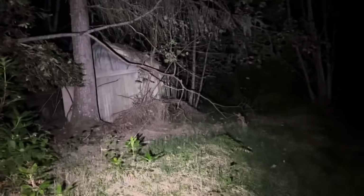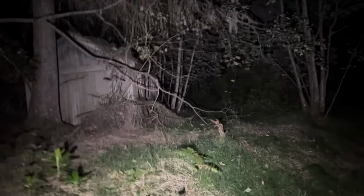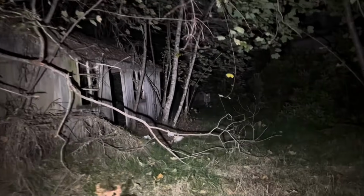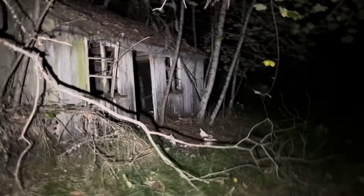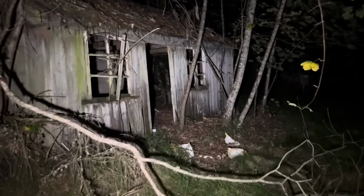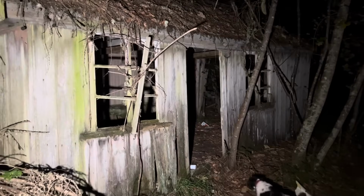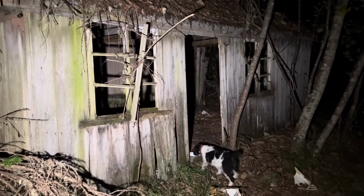It's all a bit creepy, this. I'm not gonna lie, I'm not loving this at the moment. I do like being scared, but then there's a limit. I feel I've maybe reached my limit with this. This is like a proper murder shack, isn't it? This is like where you go to die in a horror film. It's all a bit freaky.